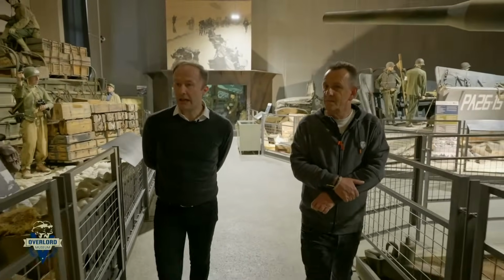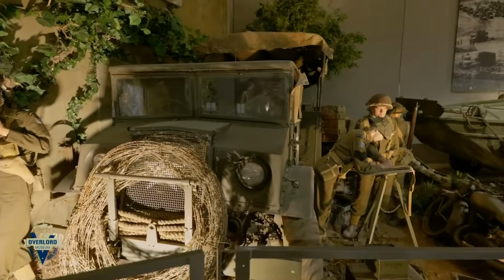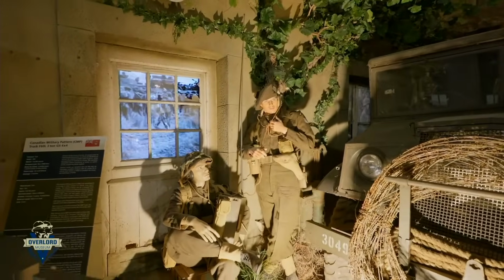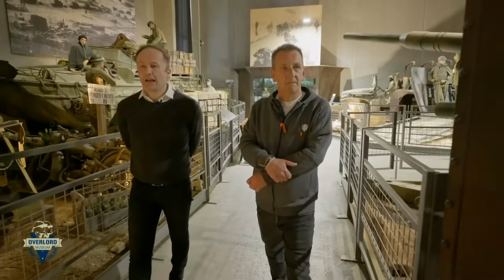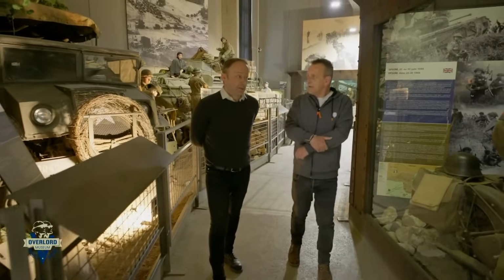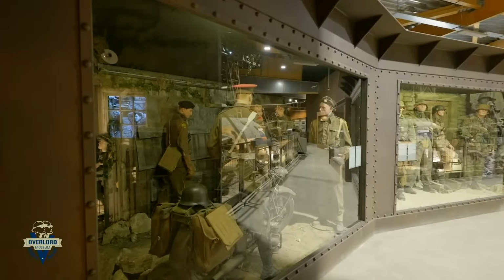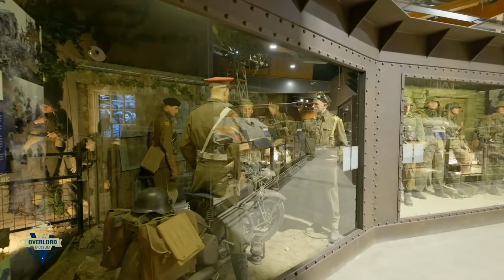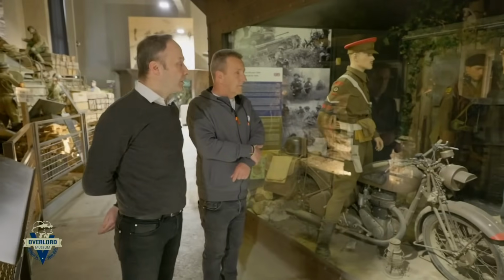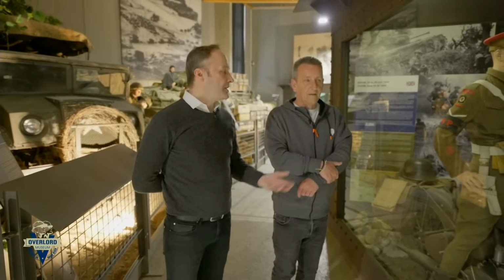And on the right side, we have here the 3rd Infantry Division, the Canadian Infantry Division, having a rest just after Juno Beach on the 6th of June. The uniforms, where did you find most of the uniforms and things? Some are from Normandy, like this helmet, and these British helmets from a tank crew driver, very original, found near Argentan, in south of Normandy. So yeah, many parts are coming from Normandy. Some were purchased to complete, of course.